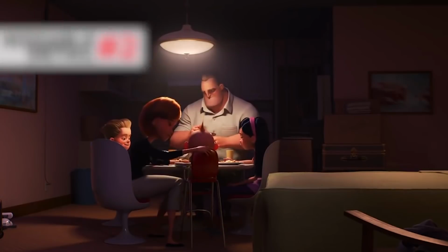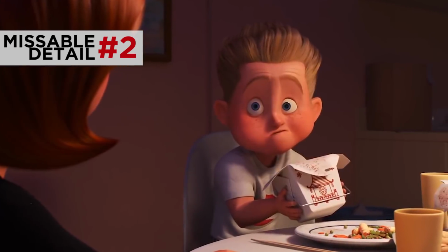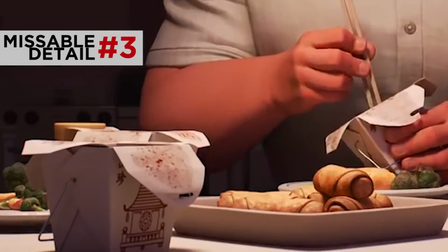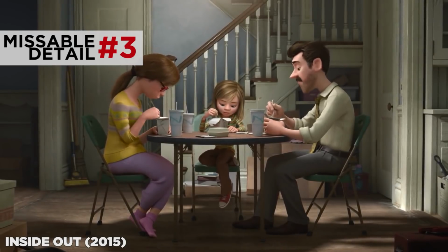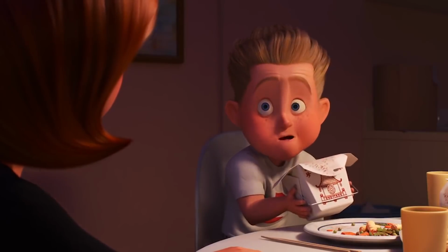Also notice this room. There's a bed right next to the dining table. Yeah, this appears to be some kind of cramped hotel room or studio apartment, probably wherever the Parrs had to stay in after their house was destroyed. And then the Chinese takeout carton includes a Pixar Easter egg reference to several past Pixar movies, including A Bug's Life, Toy Story, Monsters Inc., Ratatouille, and the family dinner scene in Inside Out, which actually, yeah, was a very similar scenario to what the Parrs are going through right here. Ooh, off to a good start with all these missables, so let's keep going.